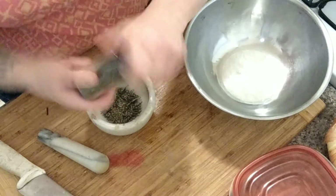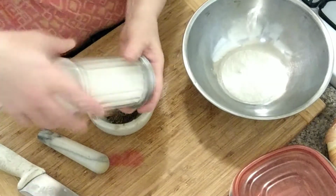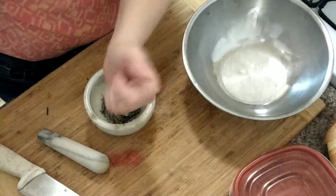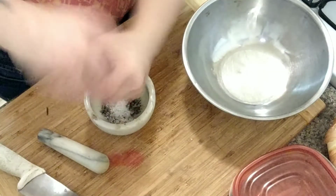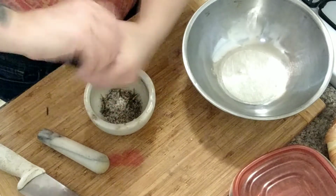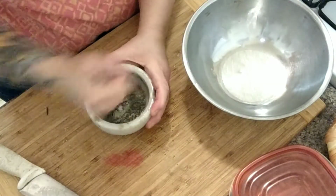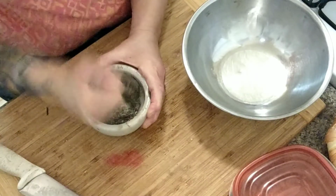And then I'm going to do some kosher salt right in with the herbs, so it's ready to do the rub. Let's see, how much? About a teaspoon? A little bit less than a teaspoon. There we go. Salt. All right. I'm going to crack some black pepper in there. I know I could just put the whole peppercorns in and grind them, but since I have a way to grind the pepper, why not just go ahead and get that done? There we go. And then I'm just going to do this to get the rosemary and the fennel all pulverized.